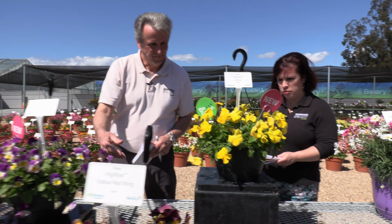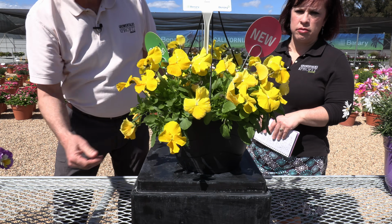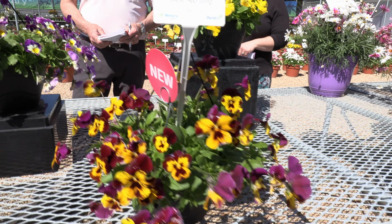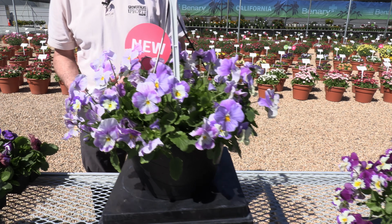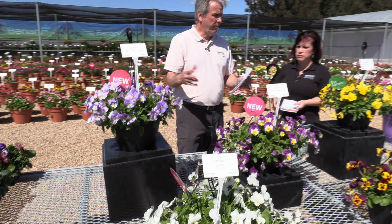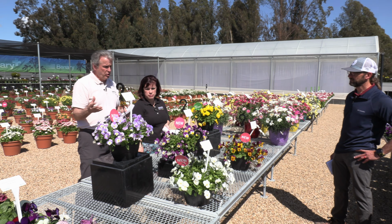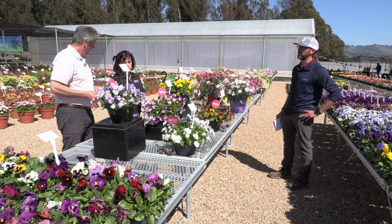And we saw them in some large containers. I would not call them mounding at all. And there's 5 colors: a yellow with red wing, a yellow with purple wing, a very nice light violet shade, and then your standard white. Now, it's only 5 colors. I'm sure the series will broaden out. Oh, sure. But it's a good start, and it's competing against those Cool Waves. Yeah, and Freefalls.